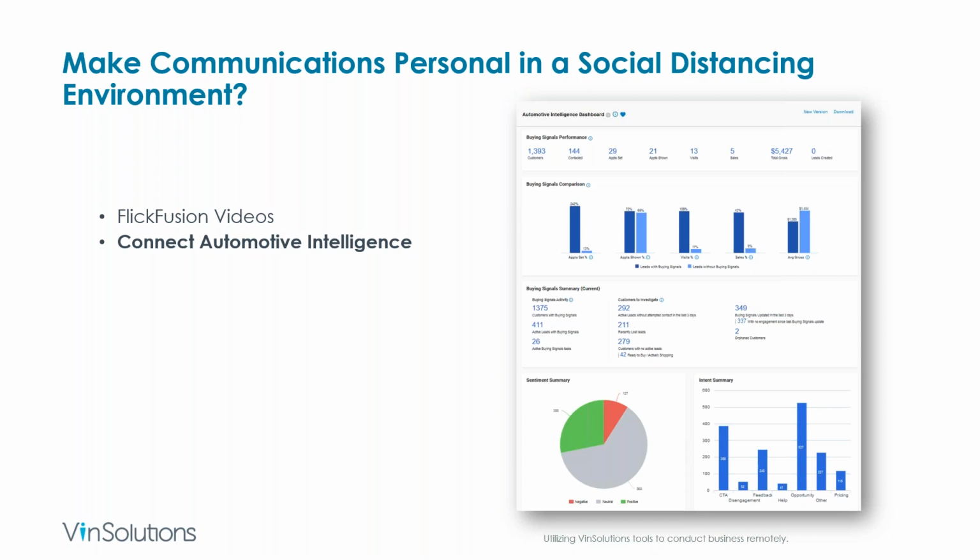Now, it's very important to note, as you're working with Automotive Intelligence, make sure that your staff understands what information they have available at their fingertips, and how to best communicate that with your customers so that you can target that customer experience. With Automotive Intelligence, you will get a specialized custom dashboard that allows you quick access into your customers and their online activities and behaviors. On that custom dashboard, you're going to be able to see things like high-level opportunities that are available. You'll be able to be notified of multiple different buying signals.